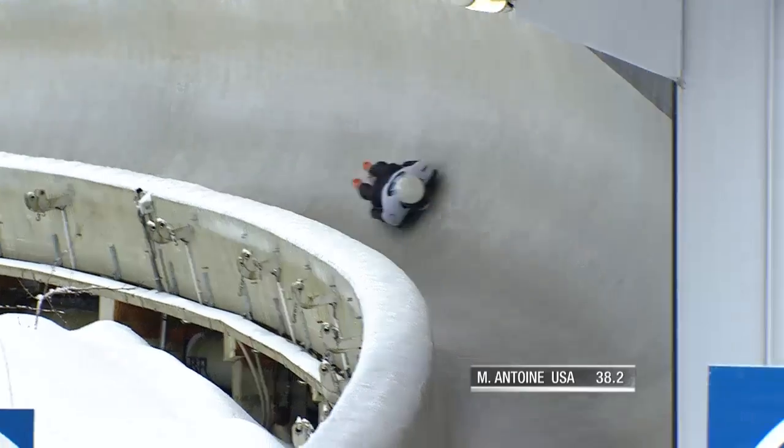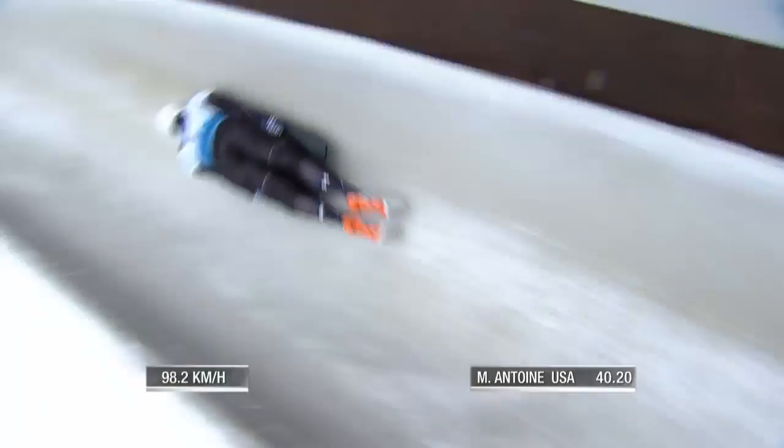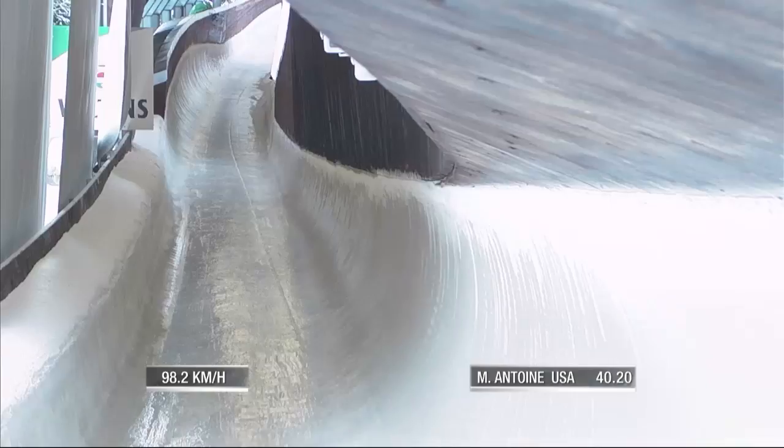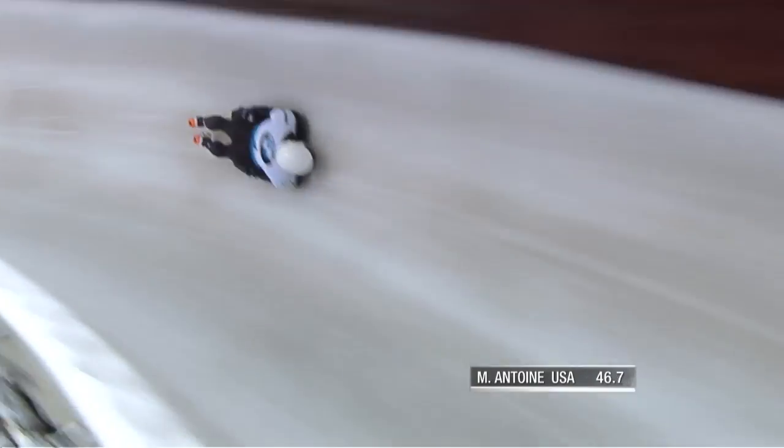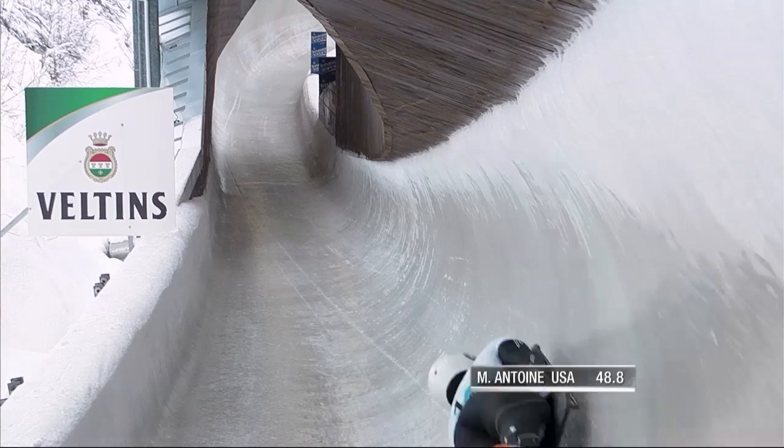Late there. Not a great transition. The feet, now watch the feet. Looking for the scratching. That's his chin on the ice, and here's some scratching. Straight down the middle, 9, 10 and 11.